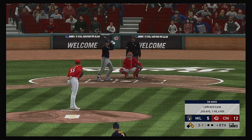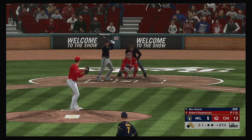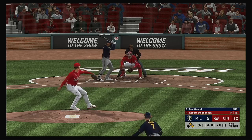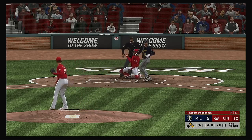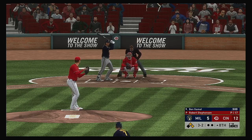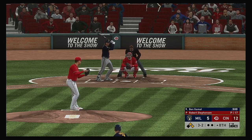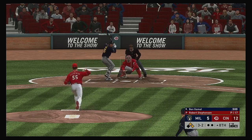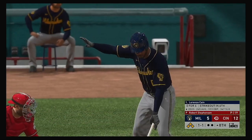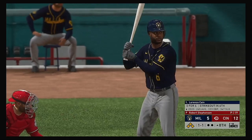He's fallen behind now, 3-1. Call didn't go his way on 2-1, but it's important here on 3-1 to still make a quality pitch. You have to have the mindset that you're still the one in the driver's seat. And he lays off ball four, so he comes right off the bench and works the walk. Usually easier said than done.